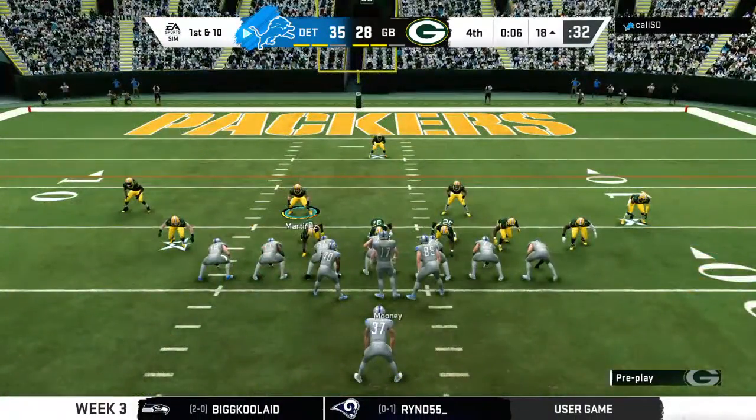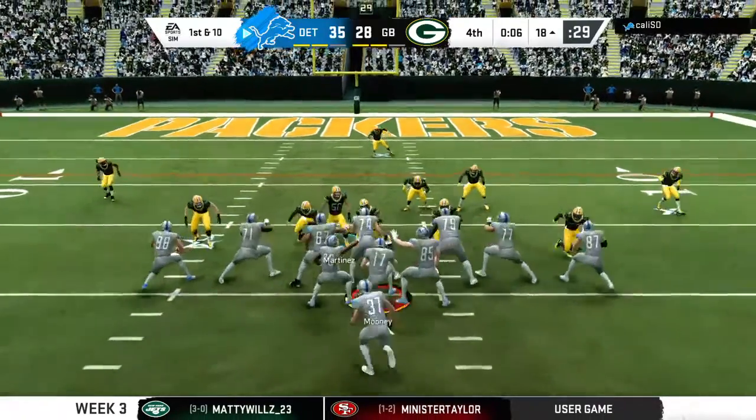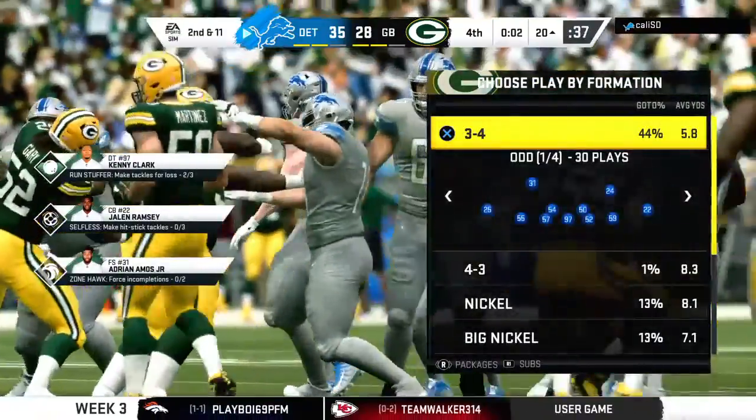Come on, set. 60 outlaw. They can't hang with us. Down to a knee here. The defense still with a couple of timeouts. We'll see if they want to use them.